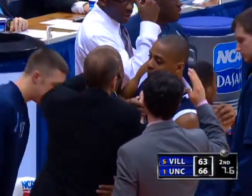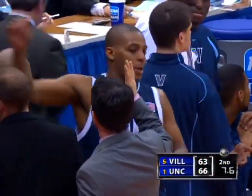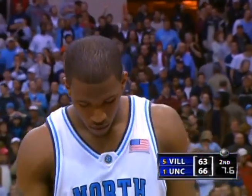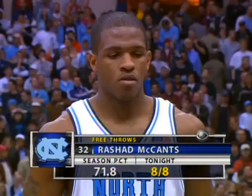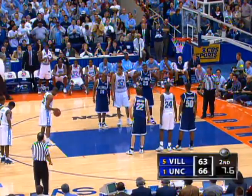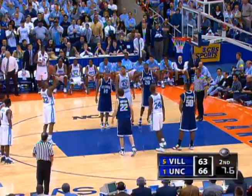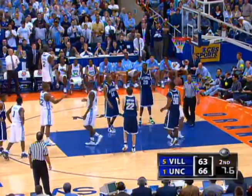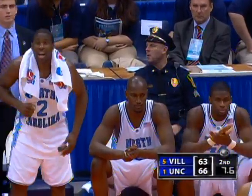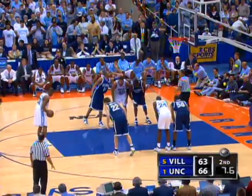Baker Dunleavy is on the floor. Number 22 of the familiar Dunleavy family. Brother Mike, of course, played at Duke. Father Mike. Wasn't a bad player to father either. No, not at all. And of course, there's McCants. Well, the push now, you got to be prepared. 7.6 to go.